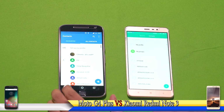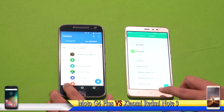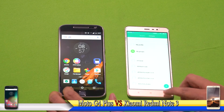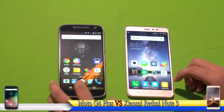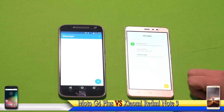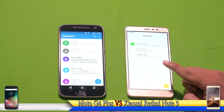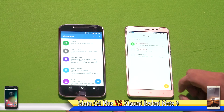It was almost indistinguishable. But then too, if we watch at slower speed, you can distinguish between both the things. Now let's open its messages at the same time again. 1, 2, 3. Oh, so processor speed does matter. 1.8 is faster than 1.5.